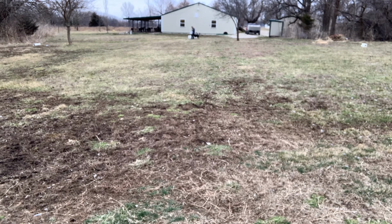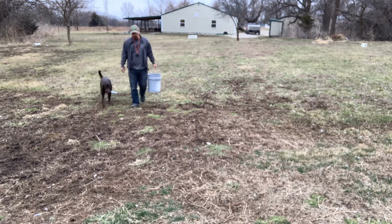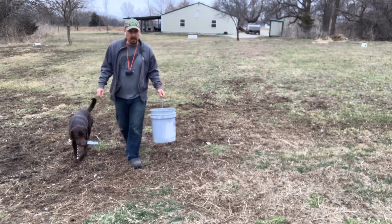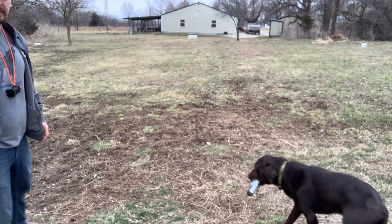So I'm going to drop a whole pile of bumpers out here, and we're going to run. I'm not going to show you the whole thing because it's kind of 30 minutes of the same thing, but showing you how we get him to control. And he's been doing very well at this. I should also clarify that we are doing this without any e-collar on. He seems to respond very well to voice and to audible corrections. See how far we can get away with that. Just going to drop the bucket right here for the bumpers he brings back.